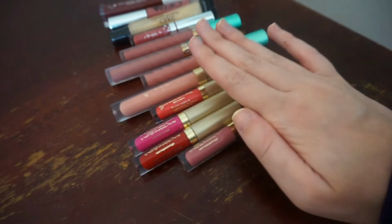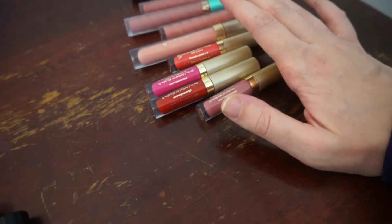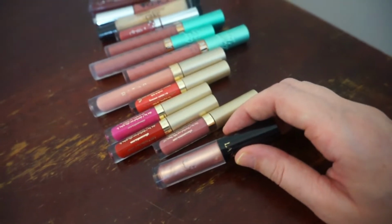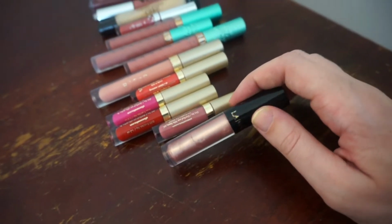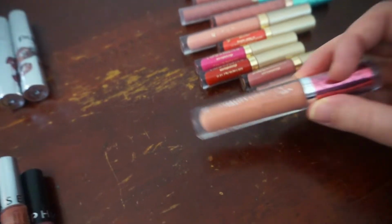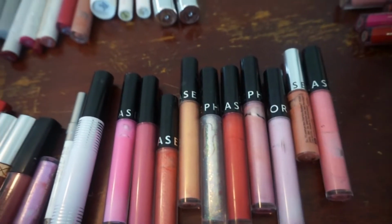I have a hard time using them. They smell so bad. I've said this so many times. Stila liquid lipsticks literally smell like gasoline. I've got another Lancome. I should have put this with the Lancome I showed earlier. But I have this metallic gloss from Lancome. I have this from It Cosmetics. It's a lip stain.